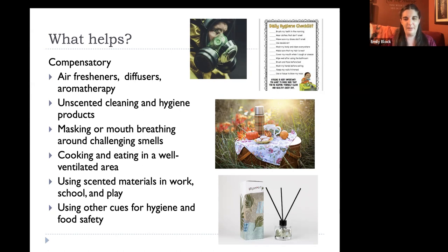If you are someone who maybe the smell of food, even if it's a good smell, makes you nauseous and not really hungry, try eating in well-ventilated environments like this lovely picnic going on over here. Picnics are great. Eating lunch outside at school, things like that. If you are craving sensory input, use scented materials in work, school, play. There's scented markers, scented erasers. There's playing with different spices and food.